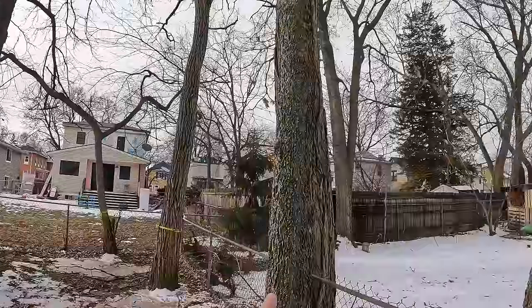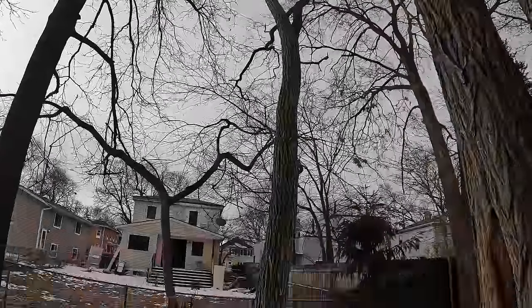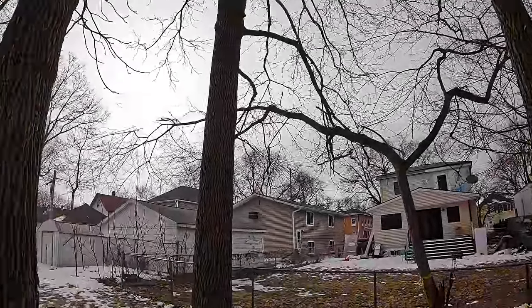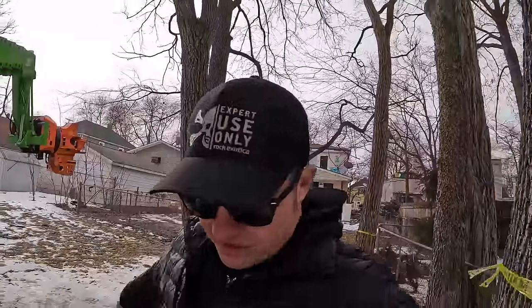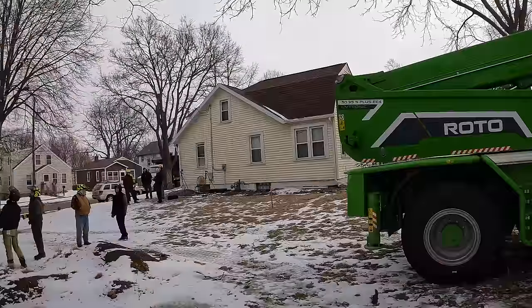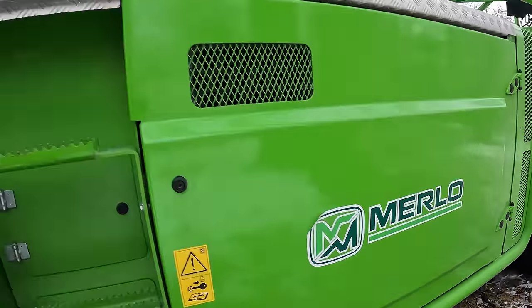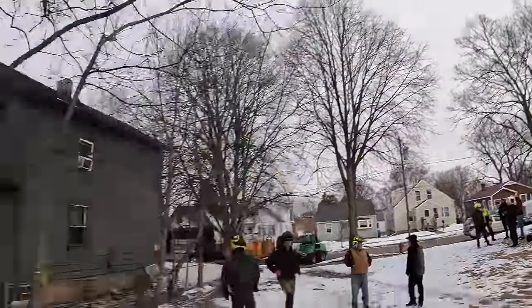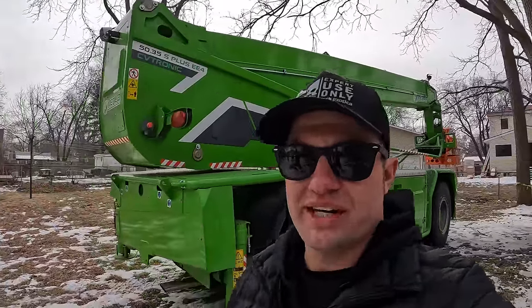We've got a hackberry tree here, and a black locust, and another black walnut. So, a lot of trees, a lot of material to haul away. This is just the first job of the day. And the machine that we're gonna be using today is the Merlo 5035.